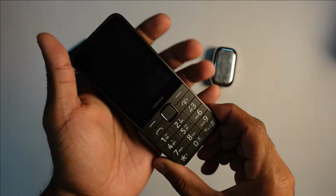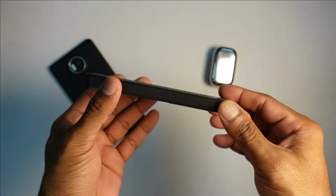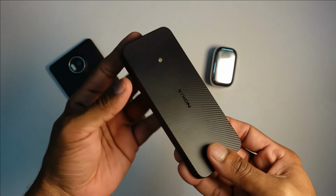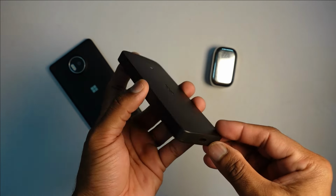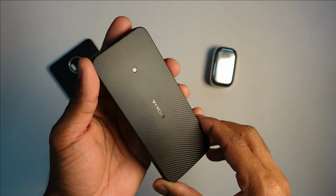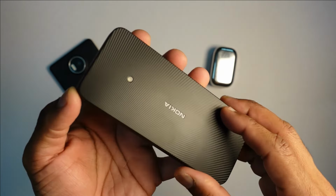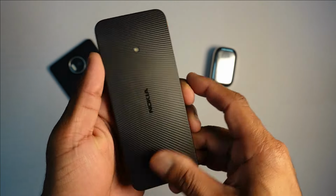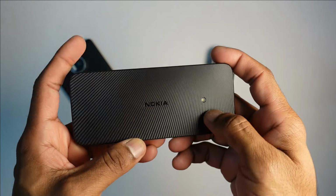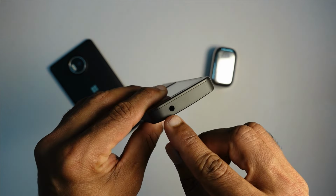Now this is the Nokia 215 4G. As you can see, it looks rather simple, and the design is pretty much minimalistic. It doesn't have the curves that we saw with the recently reviewed Nokia 3210, but nevertheless I would say that it is not entirely a budget-feeling device, because the back is textured, so you do get a better grip, and you have the Nokia branding on the rear, as well as a single LED flash. Now this is as generic as a candy bar design could be, and of course we've got the 3.5mm headphone jack.